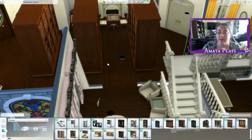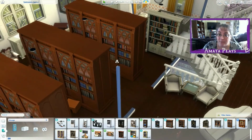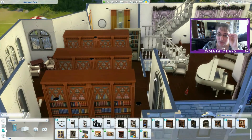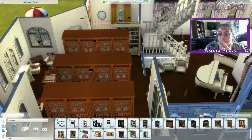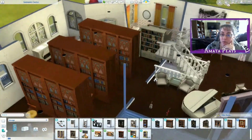They're slim enough that you can do back to back. You have to place them manually, and personally, I put some overlap to deal with how the ends are not a flat end. So you have to do some overlap in the middle to make it look consistent. But yeah, there you go. What a library.